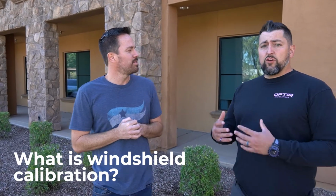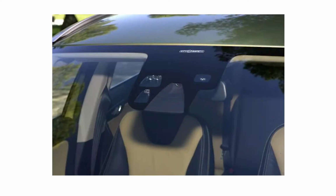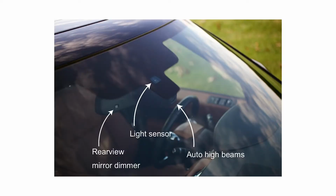Essentially, after a windshield replacement, there's a camera located up on the windshield, and that system is part of the advanced driver assist safety systems, which requires a calibration after a replacement, per the manufacturer's spec. So we set up our target boards, we bring everything in to replicate the factory specs, and then we go ahead and perform the actual calibration on the vehicle.